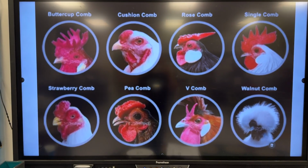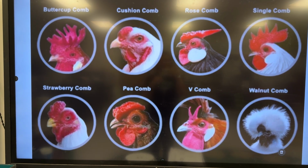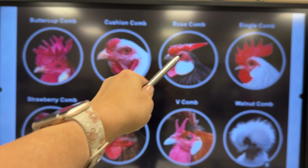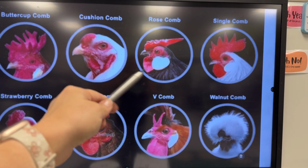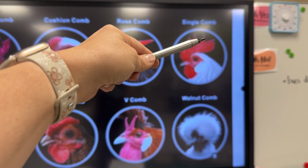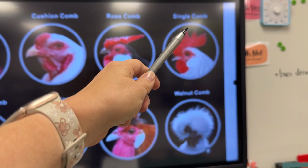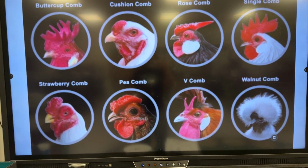So let's review. What is the vocabulary word for the flap under their chin? What is that called? The part underneath their chin. What is that part called? A waddle. Waddle, waddle. And then what is this part called on the top of their head that goes back and has pointed things coming up? A comb.